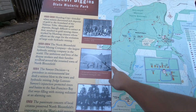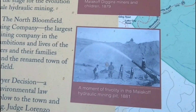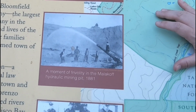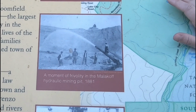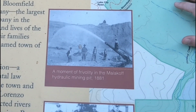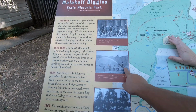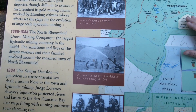Look, it's a lady on the monitor. Oh. She's controlling it. It says, a moment of frivolity in the Malakoff hydraulic mining pit. Okay, it says moment of frivolity, however you want to pronounce it. It looks like one of these guys probably found himself a new potential wife and he wanted to show off his job, show off how important he was. And then he was like, oh, hey, why don't you stand up there? And she's like, okay. And he was like, can you show your ankle a little bit there, lady? And yeah, you can see a little bit of ankle there. You'd go to jail for that back then.